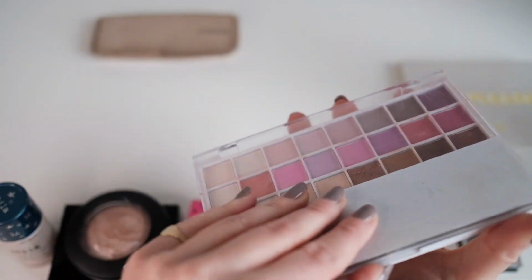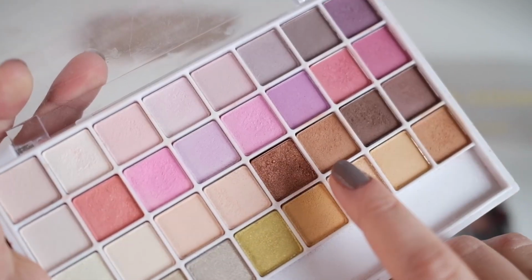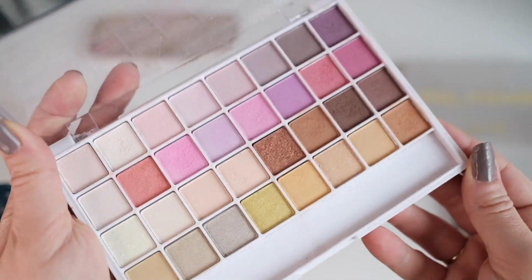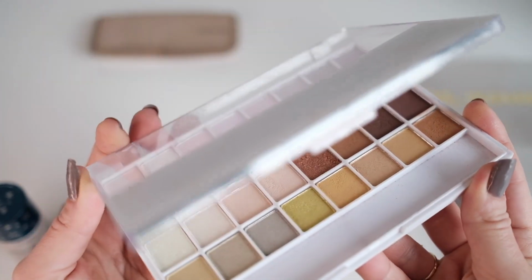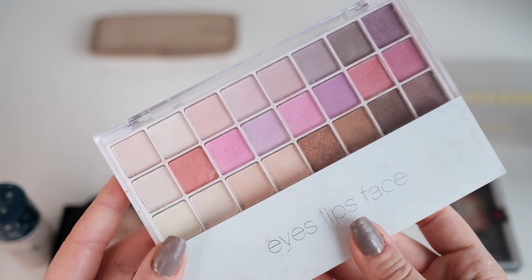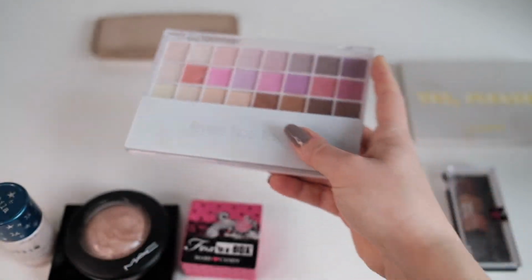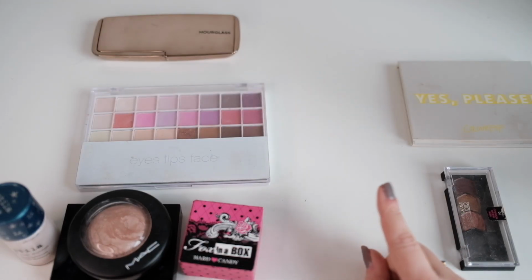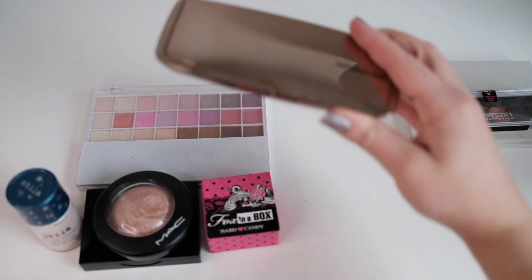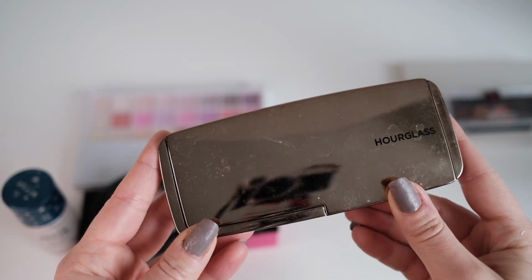This is my oldest palette. This is from e.l.f. I don't think this still exists, but I discovered that color and that color this month. They look beautiful on my eyes for some reason. Like browns I have a really difficult time with, but for some reason those neutral browns work really well. So I think I might keep that in, and I think it will go well with the palette that I'm planning to put in.